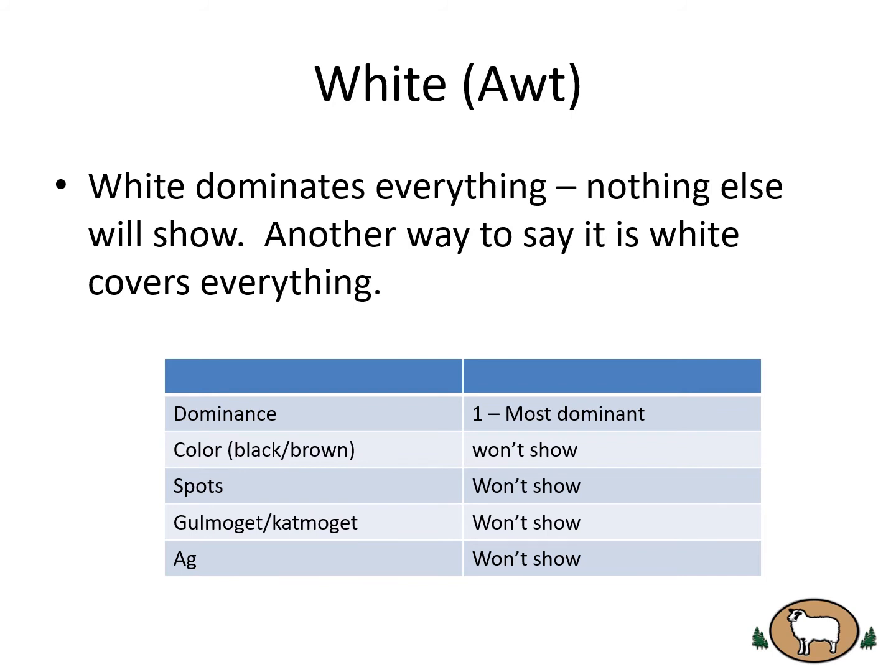So let's just talk about white first. White dominates everything. Nothing else will show. If a sheep has a white allele, it will cover everything. So it's tricky with the white sheep. Unless you know their pedigree, it's difficult to know for sure what they're carrying. So when you see a white sheep, it could be black or brown based. That does not show because the white covers it. Spots don't show. Whether it's a gullmugget or a catmugget doesn't show. And if it's AG, that also won't show.